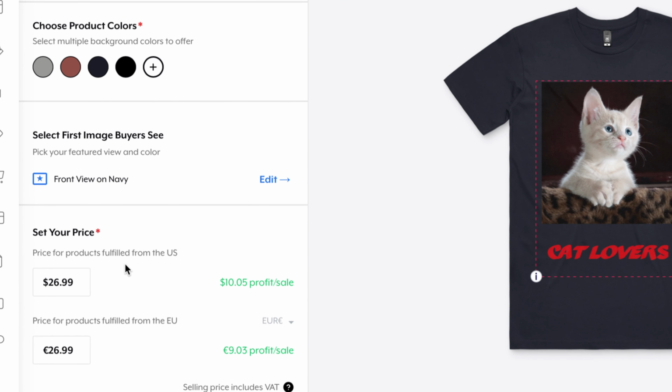Price for the products fulfilled from the US. You can give whatever price you want. Here you'll see the profit per sale, and this for the products fulfilled from Europe. So you can go through some of the other stores and get an idea about the prices, and you can give a lesser price so you'll get more sales because the quality of these products will be the same.